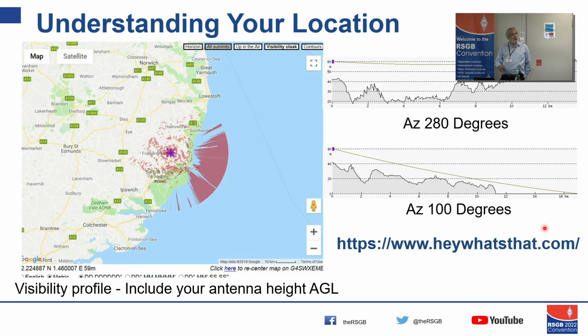And believe it or not, I had a long argument. My view is that the east-facing beach on Gibraltar is better than the top of the rock. The reason being that you get a clearer run for an offset path somewhere off the coast of Spain rather than being cluttered all the way. So it's also understanding why you can't work some people on meteor scatter and why you don't hear them via ionospheric modes. They may well just be blocked and have clutter up to 5 degrees of elevation.